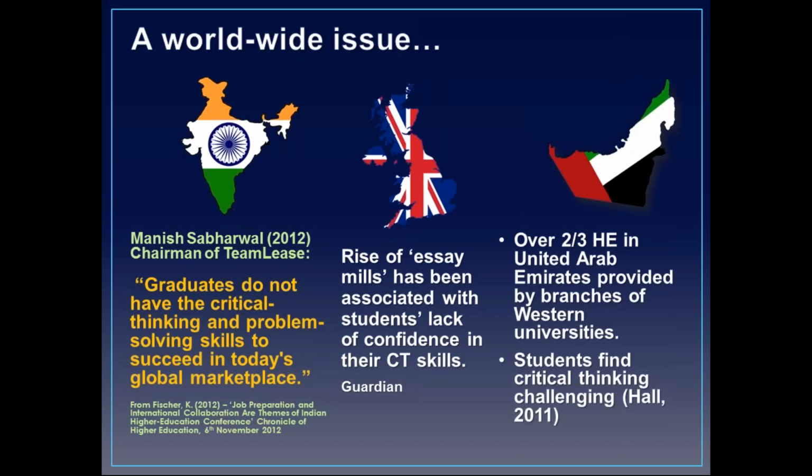Now, this isn't just an issue for the USA. Recruiters in India, for example, have commented that graduates lack the critical skills needed in a modern workplace. In the UK, the rapid growth of essay mills has been associated, at least in part, with students needing more support to develop critical thinking skills. In the Emirates, where many students are taught by Western universities, students struggle with the critical thinking required on their courses, and there are similar issues in China and Australia and elsewhere.